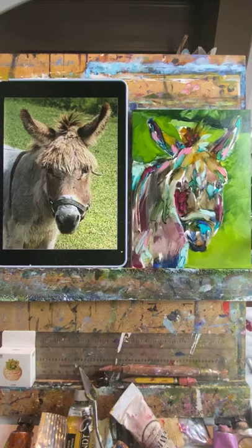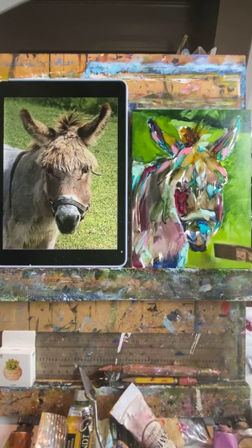A lot of little pieces of stuff in here, I feel like. Little hint of texture back there.